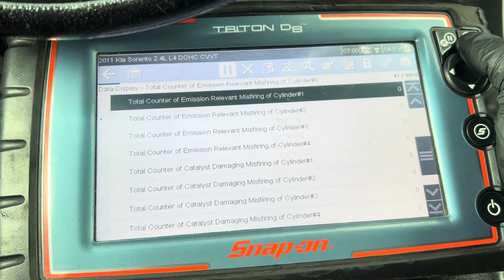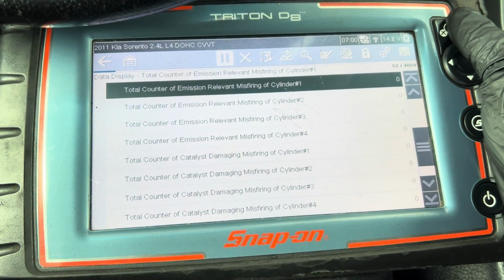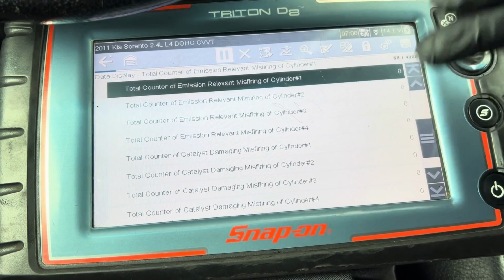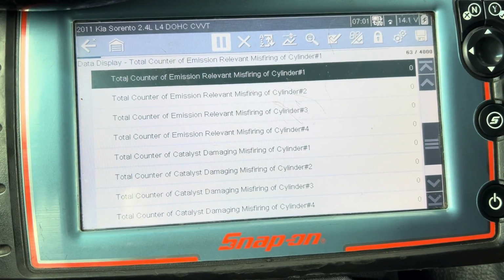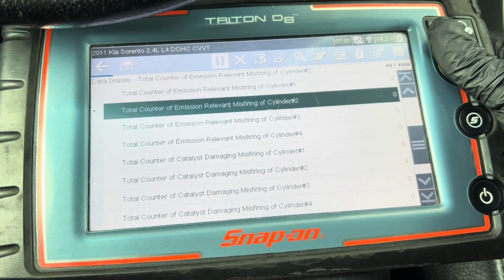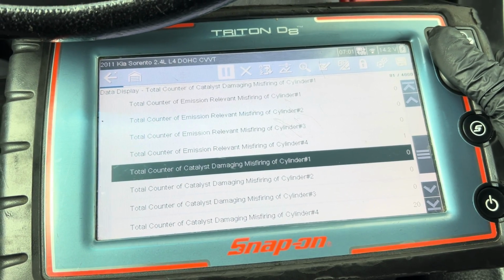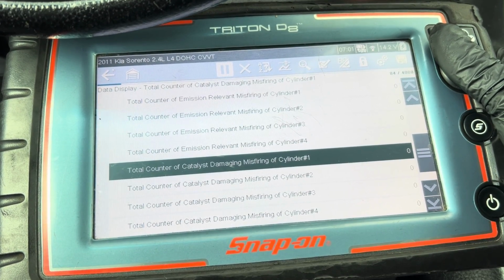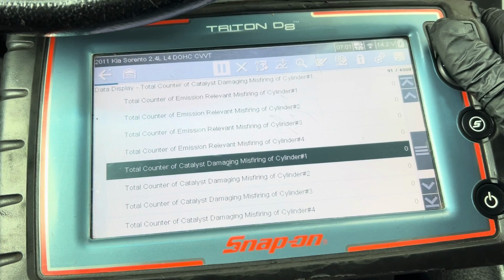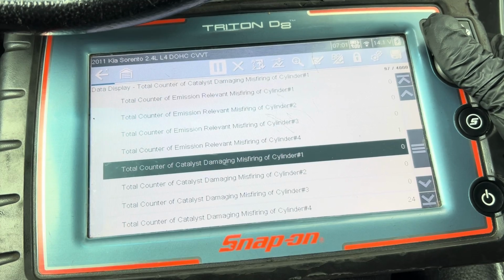Sometimes you gotta sit here and press the gas, or hold it for at least 2 to 3 minutes to see if the misfire occurs again. Come on, show me a misfire. So I'm holding my RPM at 2500 right now to see if it misfires.